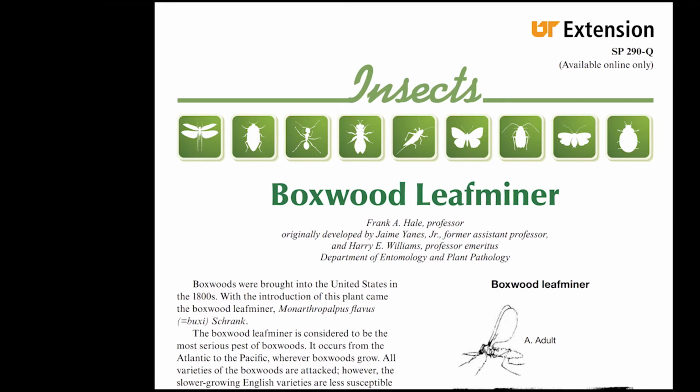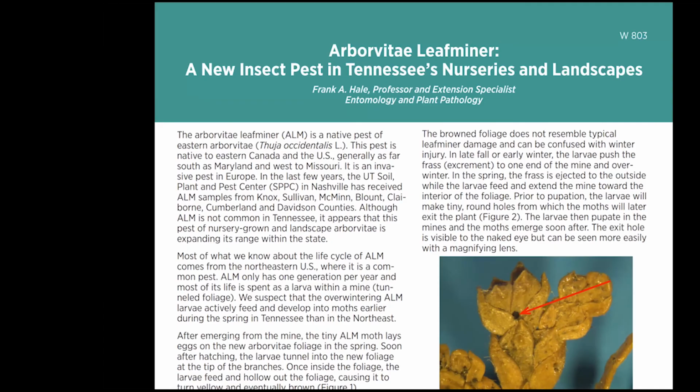Fairly new fact sheets, Arborvitae leaf miner. We had some reports from East Tennessee of brown tips on Arborvitae that looked like winter damage. When we take a closer look, you see the little red arrow, a little round exit hole on the underside of that needle, where the little leaf miner, which is actually a type of caterpillar, a Lepidoptera leaf miner, exited. Arborvitae is native to here, and this insect is too, but we just hadn't seen it that much in Tennessee. It started in East Tennessee, and we're seeing it spread around a bit more. So if you see a lot of brown tips on Arborvitae, it might be this. It tells you how to manage them, what time of year the moths come out, and when to treat. So it's a nice little publication.